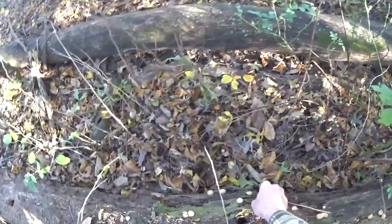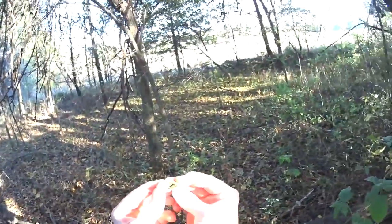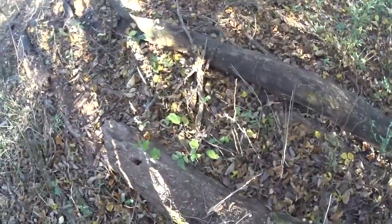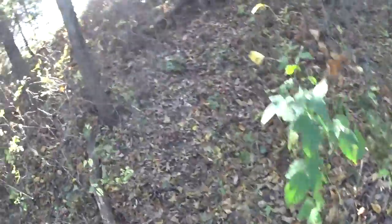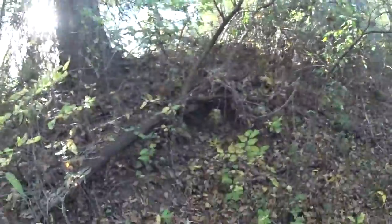But puffballs, nonetheless. As you can see, they've gone past edible. Still, might not be a bad spot to come after the next few rains. There could be more batches growing there.